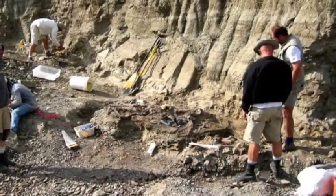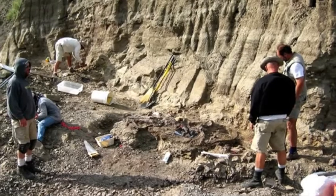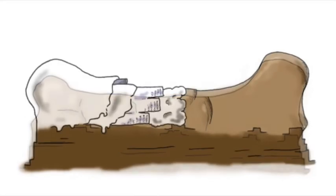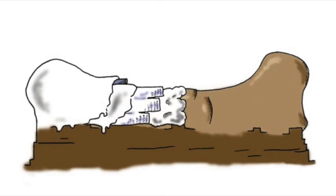Back to the how-to part of the talk. What is the process of excavating a huge and important fossil such as this? Well, first you need to carefully remove the rock from the top and sides of the bone, being careful not to damage the bone itself, which is a pretty similar colour and texture to the rock.